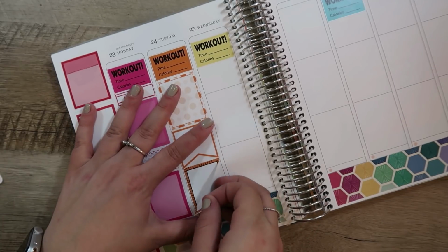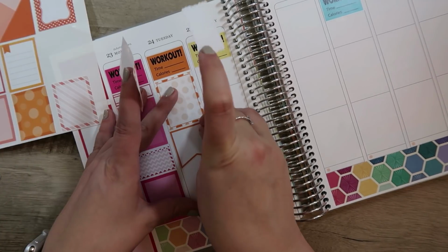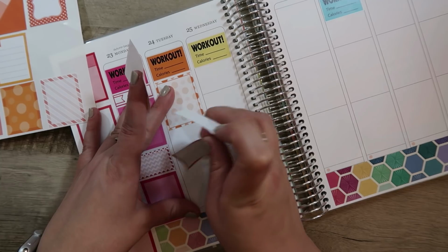it's a little bit of a tight squeeze. Let's see if I move these around.